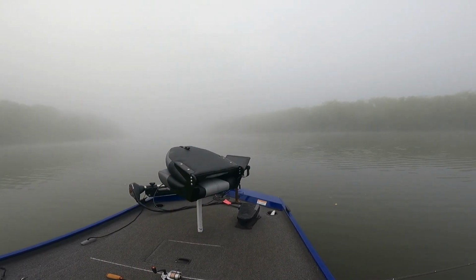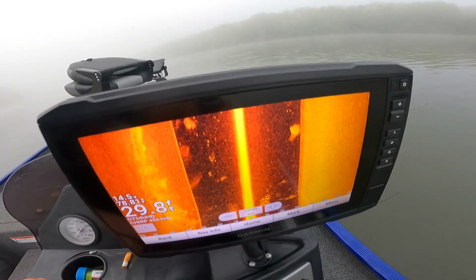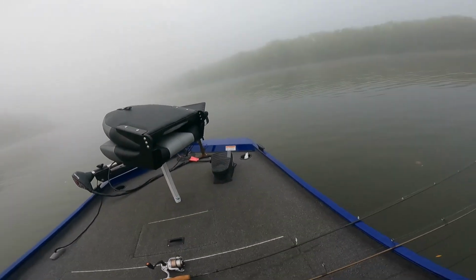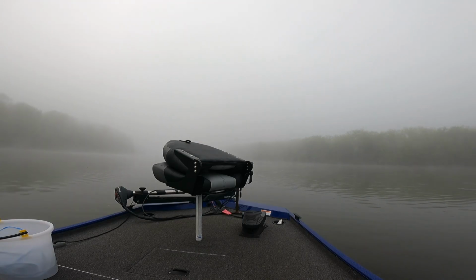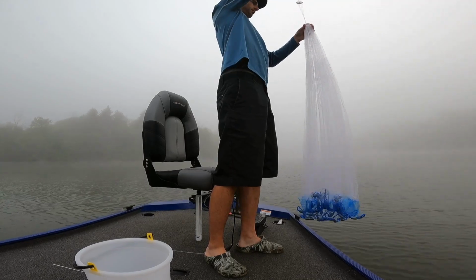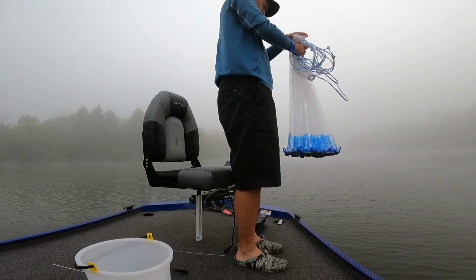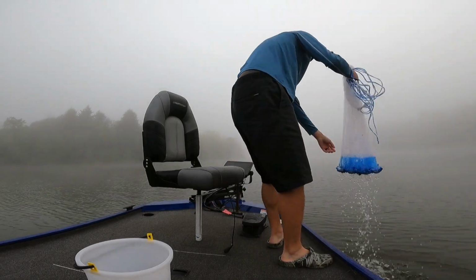So hang tight. We just marked a nice school on the side scan. It's ways off there, but looks like there's another one there. So we should have some bait in the area. See if we can get a few. Gotta move the rods so I don't knock them in the water. Just seeing them on the live scope. Make sure all our lead lines are not tangled up here. Give it a dunk. It's always better if it's wet.